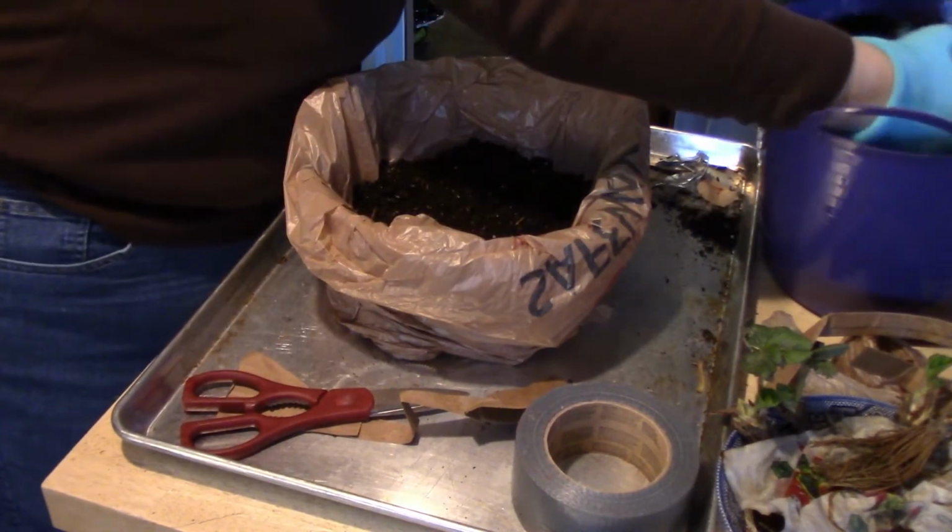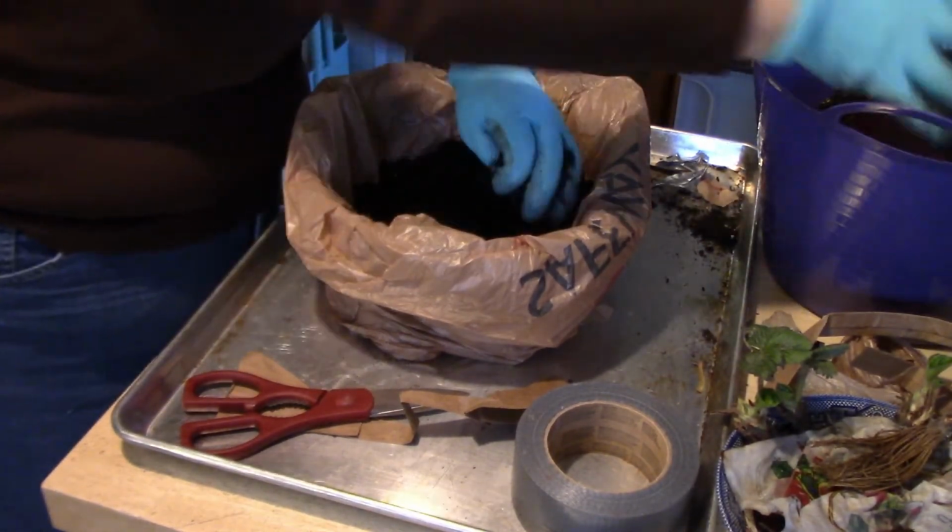I'm using a 2-cup measuring cup, so that's about 6 cups of soil.